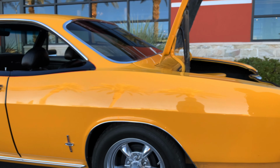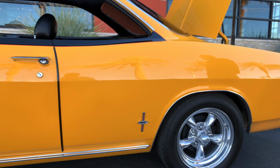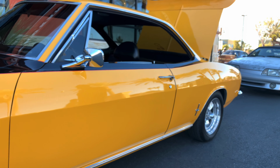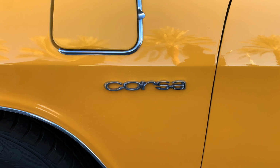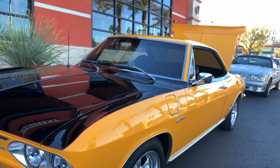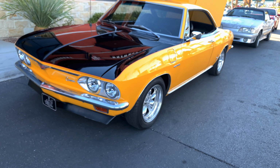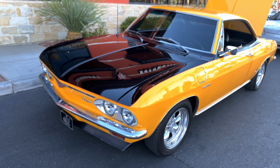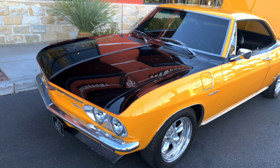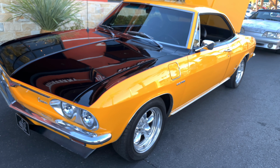I believe there's another one. We'll try to get a picture of that, but Travis was nice enough to let us show his car, so we're just going to do a walk around of this beautiful 66. The Corsa, this is the rarer model. Very nice, man. Tastefully done. That color is very nice with the black hood. There's a lot of real estate there to break it up with that black. And we did the little red line that goes just to offset between the two colors.